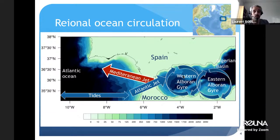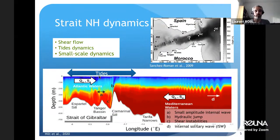You have another interesting feature here. There are the two anticyclonic gyres. Western Alboran gyre is some permanent gyre, and the eastern Alboran gyre is more elusive. And these two features and their variability won't be discussed here in this talk. Please note that we have all these processes under the influence of large tides coming from the North Atlantic. So we'll focus on small scale processes that are occurring within the strait with typical length scales less than 1 kilometer.